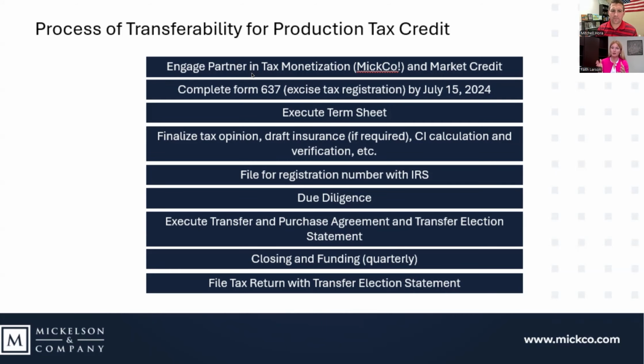And then the parties have to negotiate and sign a transfer and purchase agreement. And that includes the transfer election statement with the IRS registration number. So that's attached as an exhibit. It will be filed with the tax return. And so all of those things happen, and then you prepare for the closing.